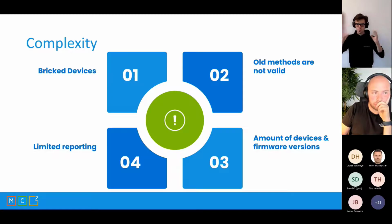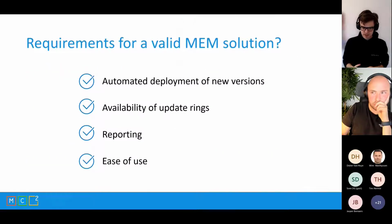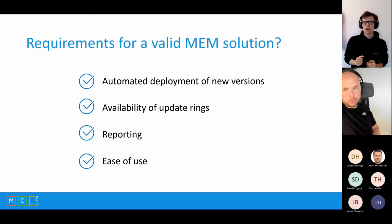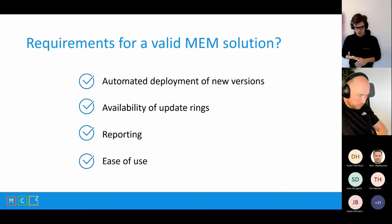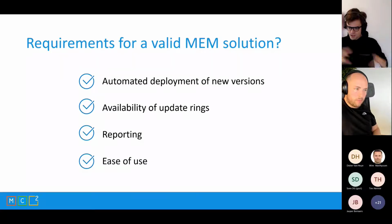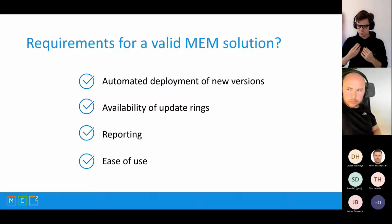So why we need to do it, we have the challenges. We're going to be looking into specific solutions. I think we have 4 or 5 solutions, and we're going to rate them to see how they stack up against each other, and what would be our preferred methods that we as consultants use for our customers.